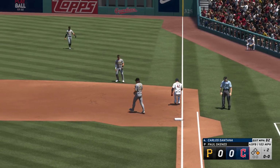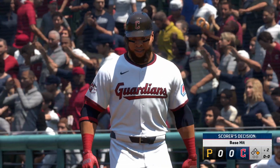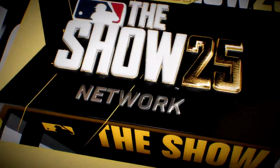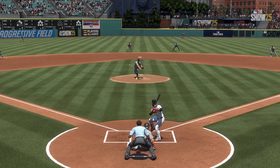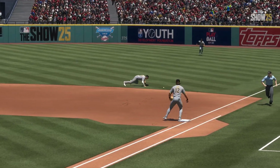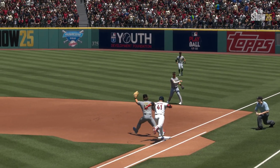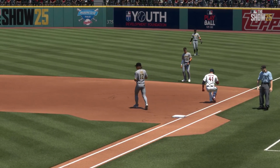The throw won't get there in time, and they can't get the out. Hey, I got to give him credit for busting it down to first to beat out that hit. Speed is obviously not a big part of his game. Fielder got a piece of it, but the way that thing came off the bat, no surprise at all. He couldn't pick it cleanly. It's a very difficult play, and that swing definitely was deserving of a hit.